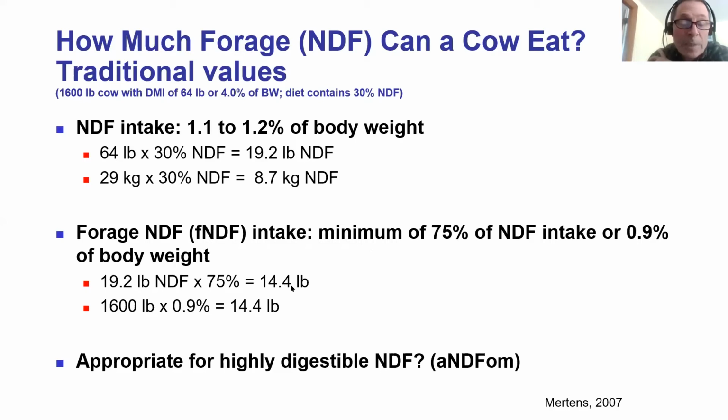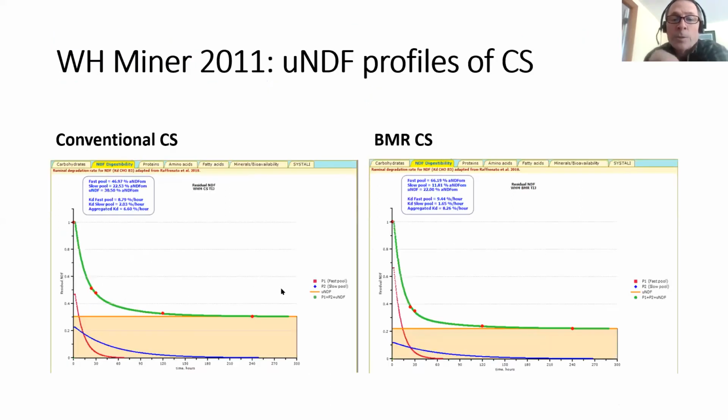Can she eat it? In the case of high digestibility, can she eat more? In the case of low digestibility, what's our limit? Can she even meet 14 pounds? So that was the premise of a study we did at Minor years ago. And these are the two corn silages that were the core of that project.